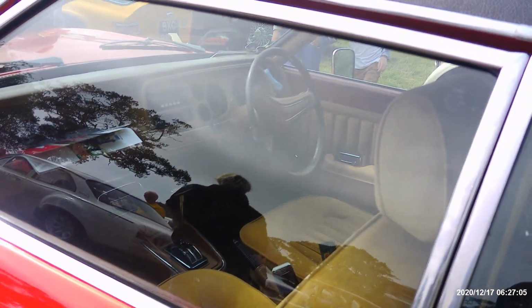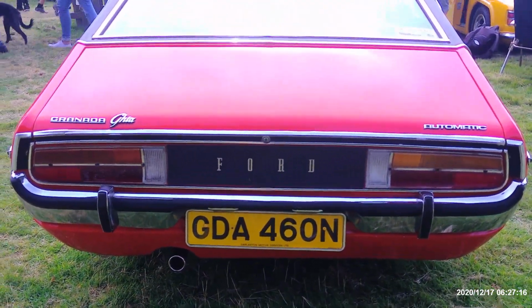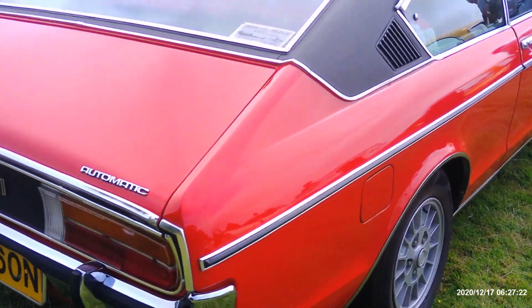Well, it's not picking it up here. Volvo galore. Absolutely amazing. Let's have a look at the back ends of it. Always into back ends of cars. That is amazing. Look at that. Oh, if only.